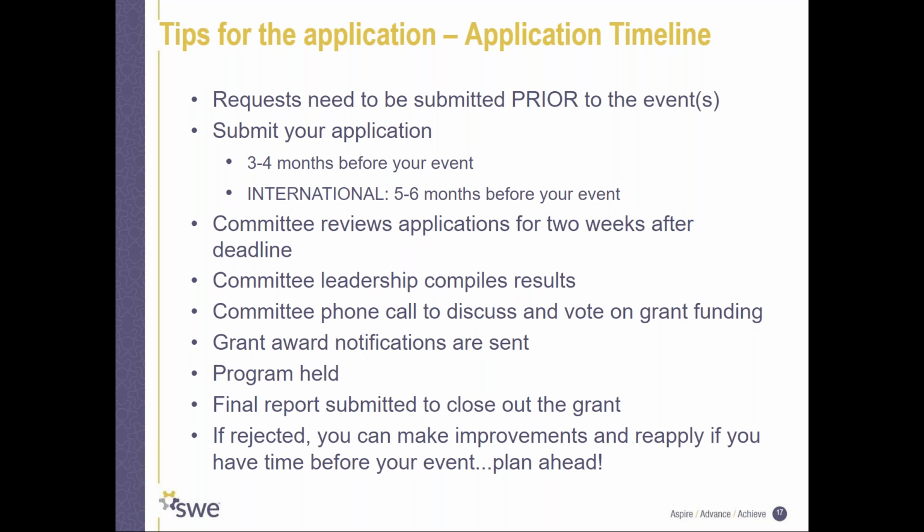So for US-based applications, you want to submit your grants approximately 3 to 4 months before your event. If you are international, we ask you to consider looking 5 to 6 months out to allow us a little bit more time to do international wiring of money.